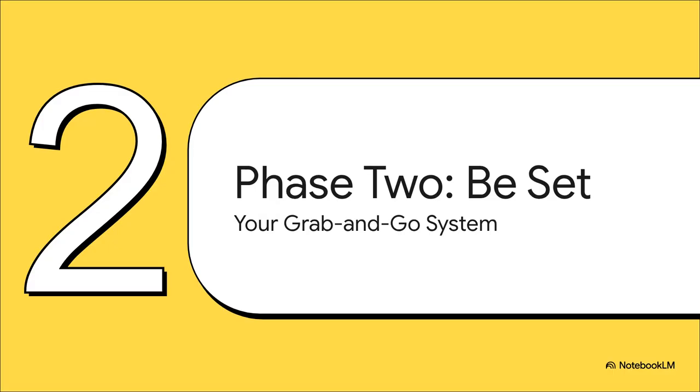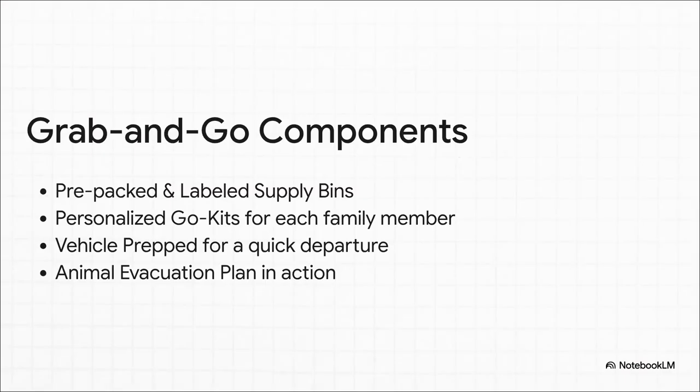Okay, moving on to phase 2, be set. This is where we take that brilliant plan we just made and turn it into actual, physical, ready-to-go stuff. The goal here is to create a system where you're not thinking, you're just grabbing. Now, this system has 4 main parts. We're not just talking about one bag here. It's a whole system. Big, pre-packed bins with your general supplies, smaller, personalized kits for each person's unique needs, a vehicle that's always ready to roll, and of course, a clear plan for your pets.